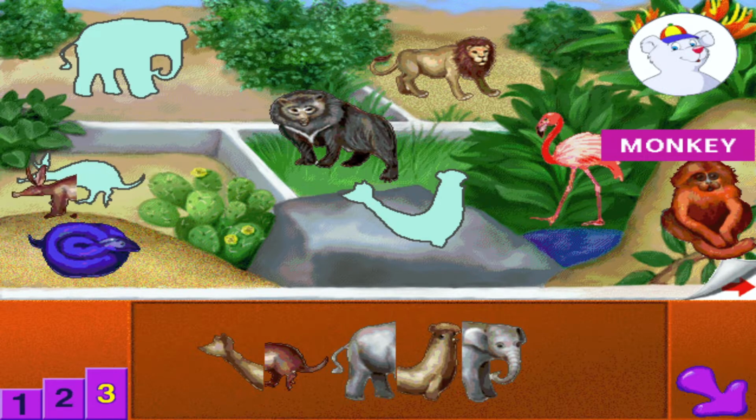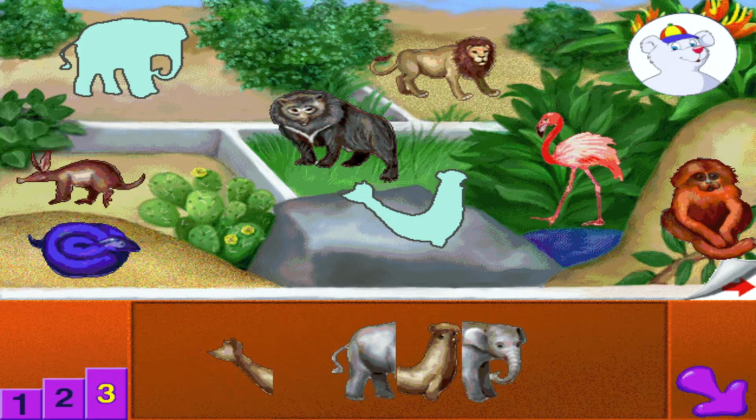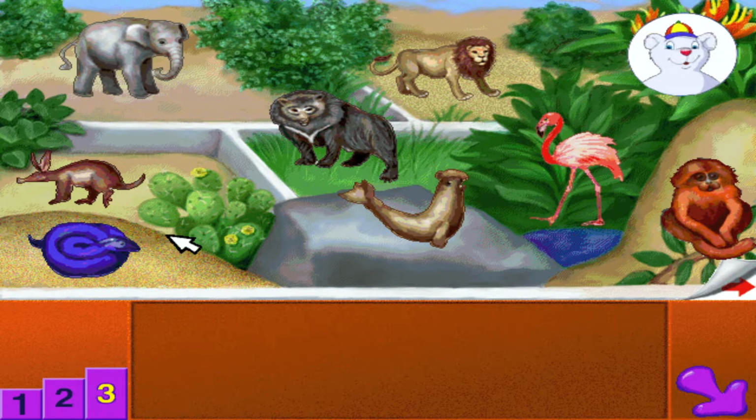Monkey. Anteater? Aardvark. Oh, aardvark. Seal! An elephant. Elephant. You are a puzzle master! Puzzle master! French, right? You're French? That's what that accent is, I think. Okay, what's next? I'm puzzled at how good you are at this. I'm ready to do the next one.